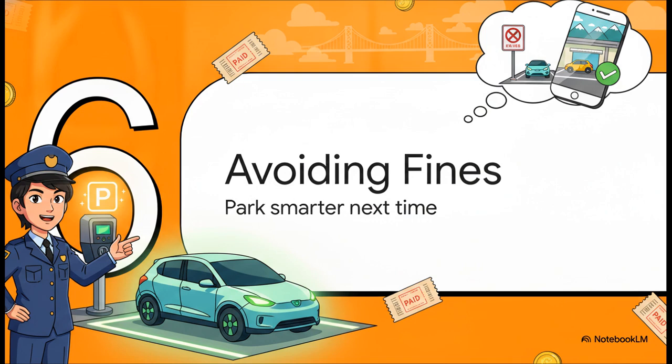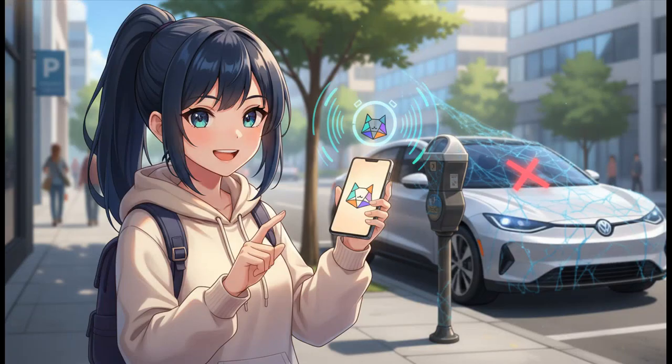Almost done. Section 6, avoiding future fines. If you're out driving in Portland, Oregon, you absolutely have to download the official Parking Kitty mobile app. It is such a fantastic pay-by-plate system. This basically means no more paper receipts or weird window stickers to lose. You just type in your license plate, pick your zone, and pay. But the absolute best part? The app actually sends push alerts directly to your phone when your time is running out. And you can just extend your parking session remotely without having to sprint down the block back to the meter. It is literally the most effective life hack to avoid ever seeing that neon envelope again.